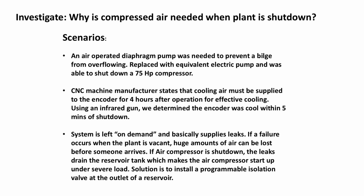A lot of systems are left on demand, which means they're left on demand just in case you start up, you need them. But if you're on demand, that means you're feeding every leak in the building. So you're better off trying to shut it down and put a programmable isolation valve in, and I'll explain that in a second. But leaving a system on, especially on demand, because some people don't realize that there's always going to be some air leaks. And if you leave it on demand, it's going to run. Regardless of if all your equipment is shut off, it will run.